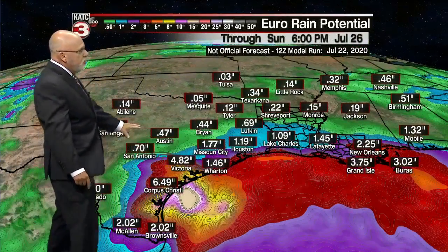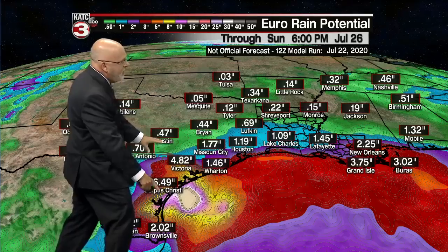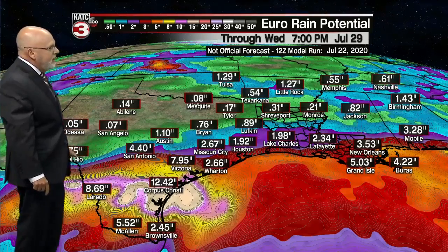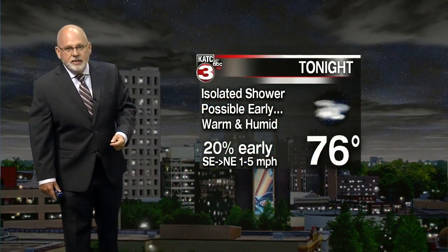As for rainfall, here's the European model through Sunday. Notice it's kind of making a left-hand turn with the bulk of the heaviest rains heading for the mid to south Texas coast, and then driving it well inland as well. Locally for us, at least several inches of rain. We'll take a look at the Acadiana specific forecast coming up tonight at 10.